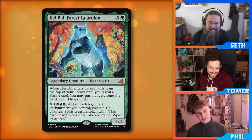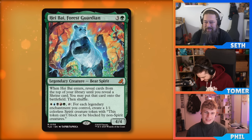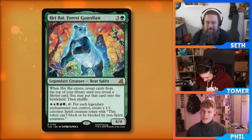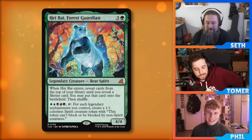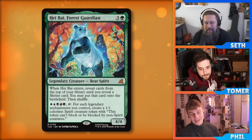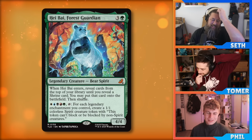Yeah, shrines in general are like, do you have mass enchantment removal? If not, I'm just gonna wipe and shrine. And this kind of incentivizes board wiping because you want to recast it, which a shrine deck usually does. So I don't know. Shrines are not chill anymore since quite some time now.